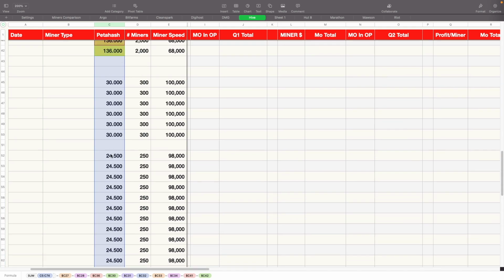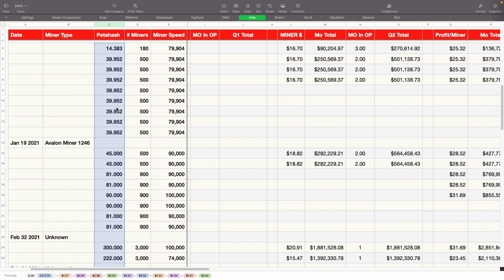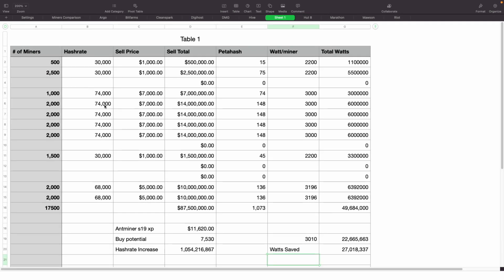So that's how I came about those numbers. I'm using these miners here that are selected here to be sold. If we do a little back of the napkin calculations here, this is what I come up with. We're looking at all of these miners here, the 30 terahash, 74 terahash, 30, 68 terahash.